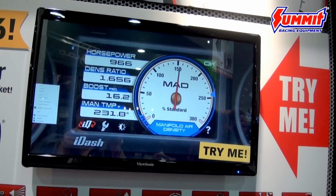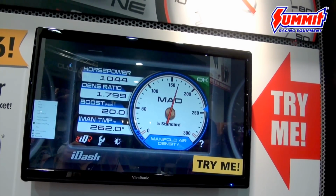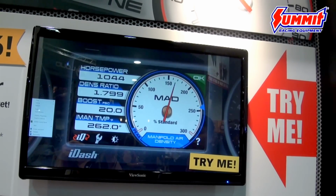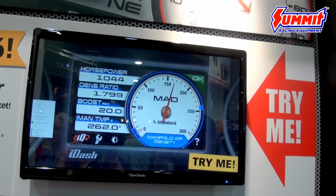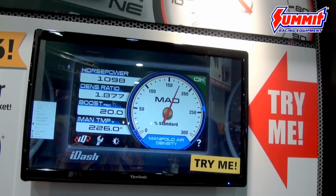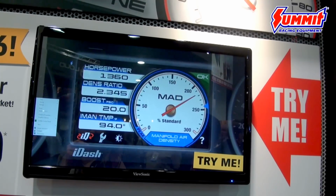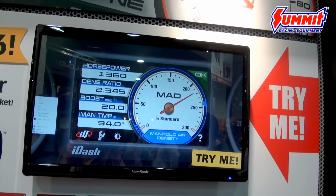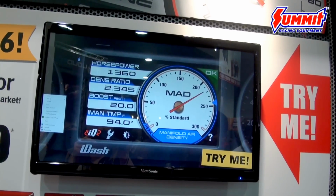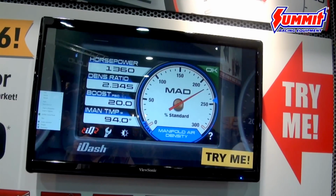Now we've turbocharged it, we've brought it to 20 pounds of boost. Horsepower is 1,044. The air temperature is 262 degrees. Now we're going to go to the next level. We're going to intercool this with an air-to-air intercooler. So we're still at 20 pounds of boost. The boost didn't change, but now we're at 1,360 horsepower, and our intake air temperature is 94 degrees. Are you starting to get the drift? It's still the same boost, and we've got hundreds of more horsepower.